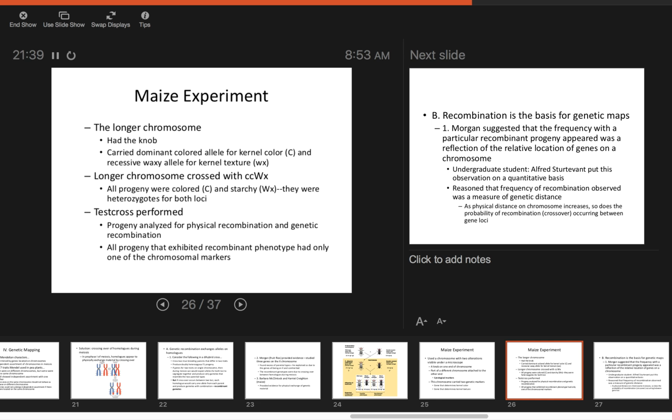And so she took the longer chromosome, so big C, WX, and crossed it with two little c's and a capital W and X, to be the opposite of waxy. I don't know if that would be smooth, I guess. No, it'd be rough. And all the progeny were colored and starchy. I guess starchy is the opposite of waxy. And so, yes, they were heterozygous for both loci.